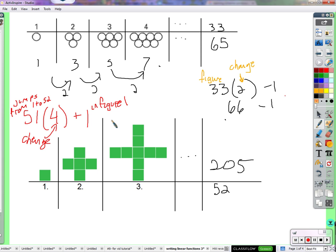How about if we try this discussion? We want figure 52, but if we do 52 times 4, what do we have to subtract to get the right answer? 1. No. 3. You come out with 205. Subtract 3. Right? This is 208. Subtract 3, and 205. Why do you get 3? Where does 3 come from?